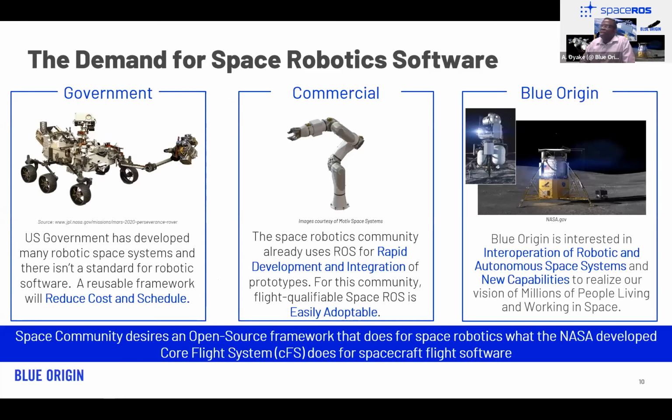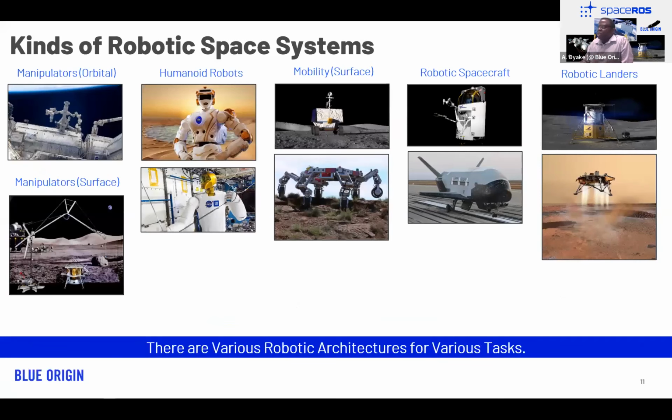So I talked about the growth of space robotics and the demand for robotics in space. If you look in the space ecosystem, you see a wide array of robotic systems, from rovers to manipulators to robotic systems that are part of landed assets on the surfaces of moons or planets. Our goal is that Space ROS would be applicable to the wide array of robotic systems that are being deployed in space. And this was a picture that was put together with the help of Paul Tompkins, basically doing a survey of the different kinds of robotic systems that exist today.